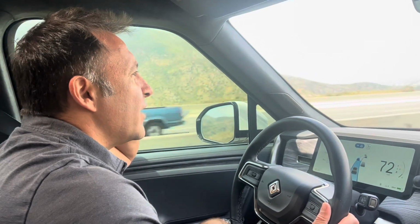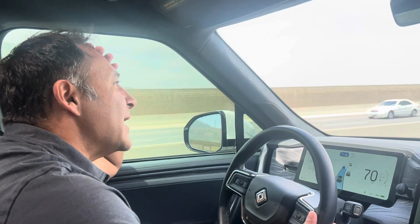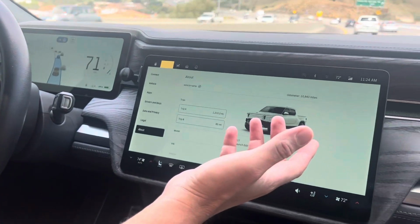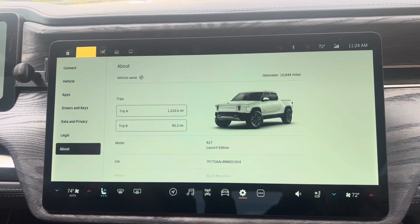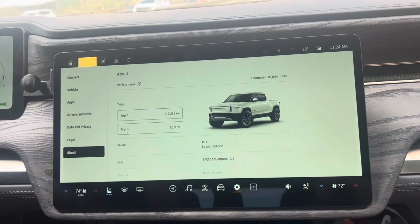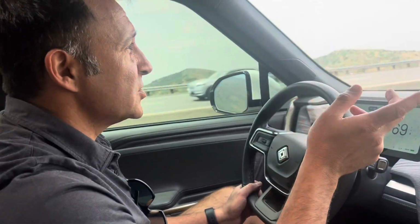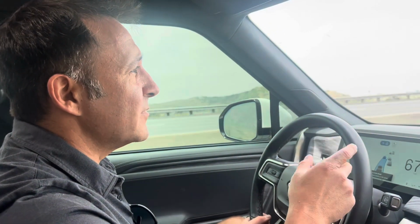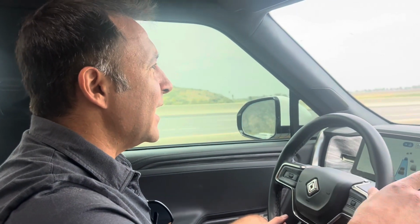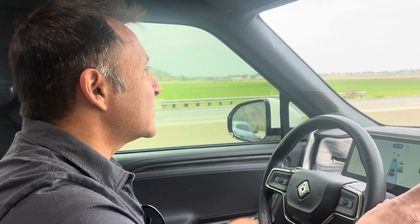We've had the car now for about 20 months, and I've had very few problems. I don't have that many miles on the car, 10,843 miles. In that time, it's only been in service twice, and only once for a real problem, the low voltage battery. During that time there were some problems with it, and they did some recalls and updates. I think they replaced my low voltage battery. That was the problem I had.